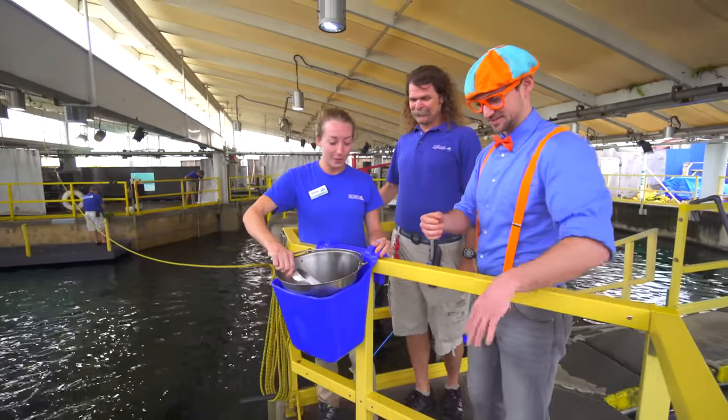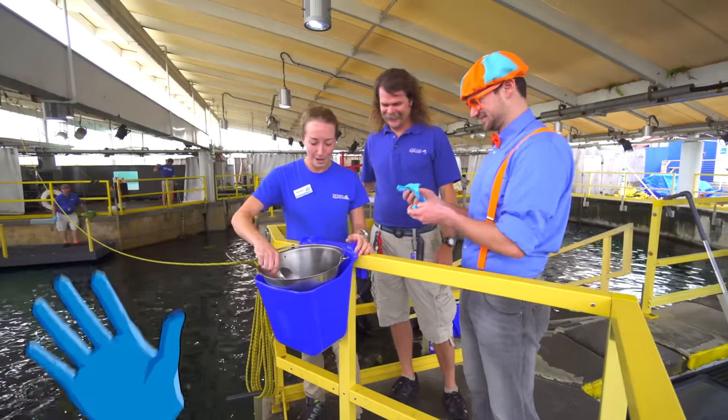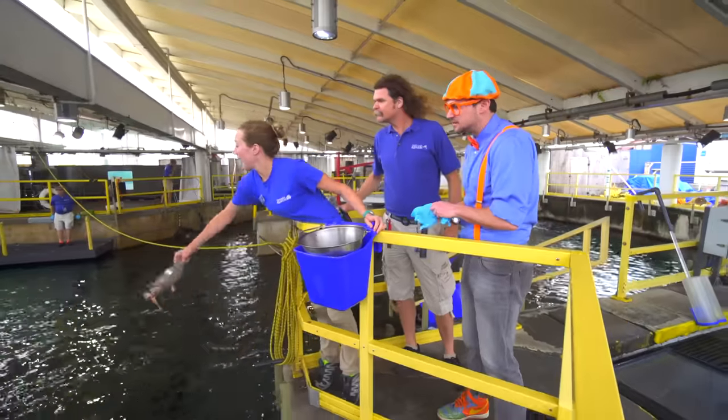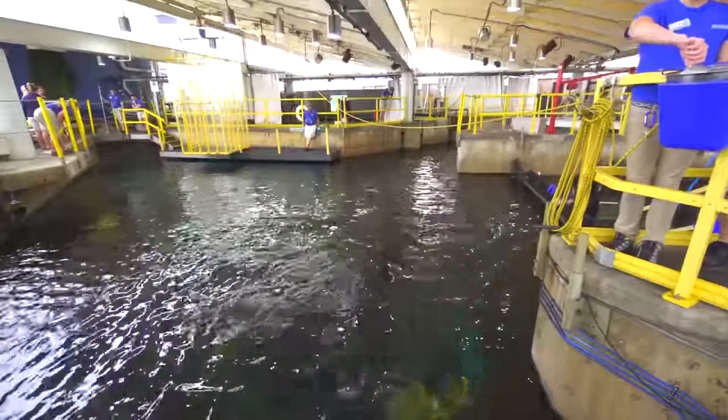Ew. So what we'll have you do is put on some gloves. Oh, I should have done that first. It's super simple. Take a big scoop of fish. Okay. And you're just gonna throw it out into the reef. And you'll see a bunch of fish swim out. All in the form.